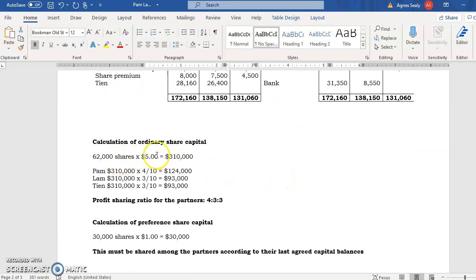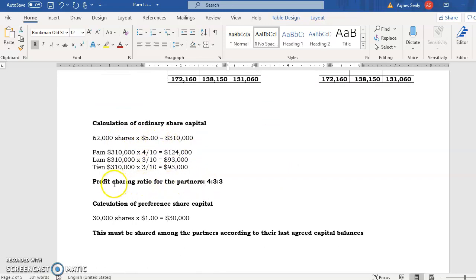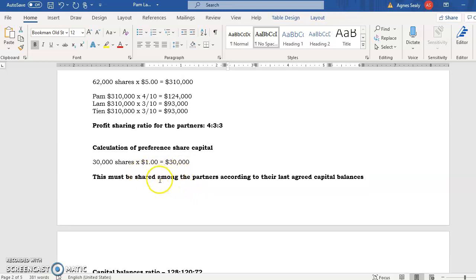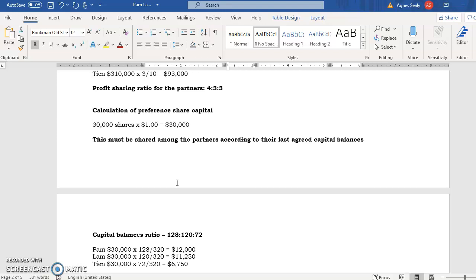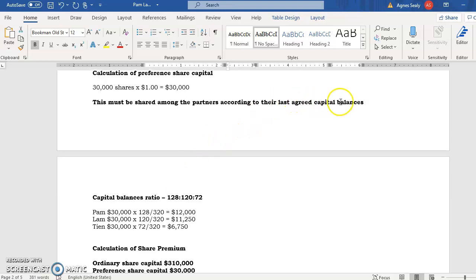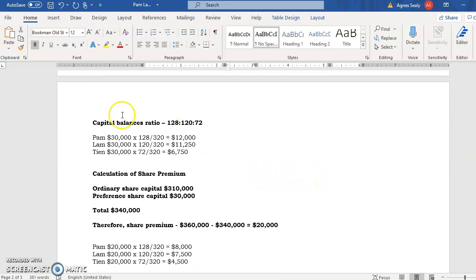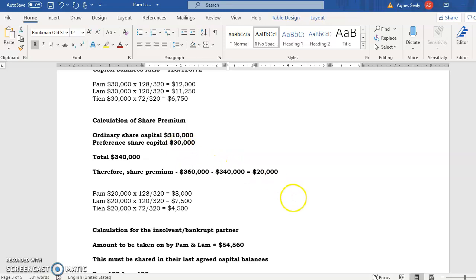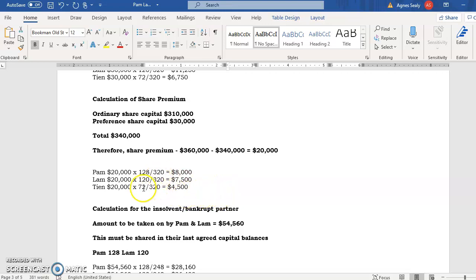Remember, ordinary share capital and the premium on that class of share is distributed using the profit sharing ratio of the partners, whereas the preference share capital and the share premium on that class of share is distributed to the partners using their last agreed capital balances. So I trust that this is a thorough explanation of the takeovers of a partnership, and you would have your questions that you are supposed to complete, and we will go through them in our face-to-face session. This brings us to the end of Example question 2.